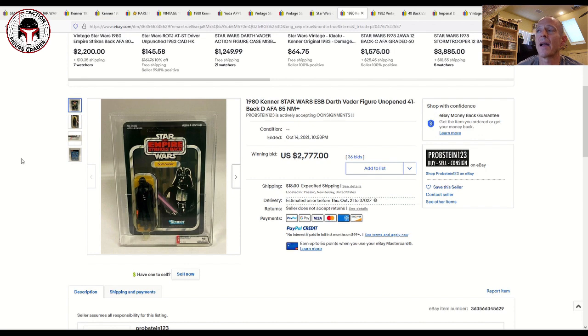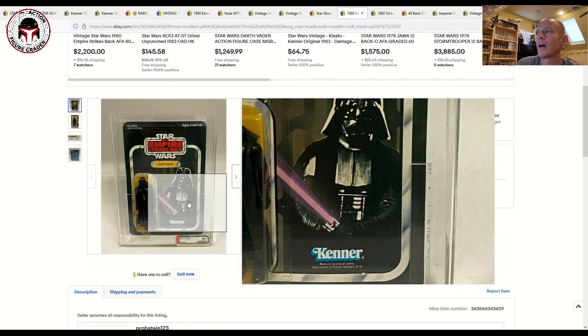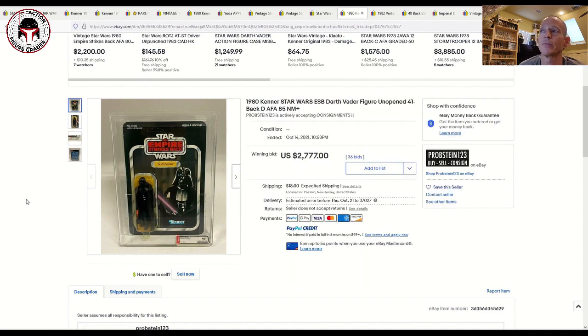But Chris and I go way back, and we were wondering what this one would sell for, and the price did not disappoint. This one was an AFA 85 41 back D Darth Vader. Pretty incredible item, and an item that you don't see come up very often. It was unpunched. For whatever reason, Empire Strikes Back Darth Vader cards are very, very pricey right now. And the price was $27.77 on 36 bids plus shipping. That closed on October 14th, which was yesterday, as of the filming of this.